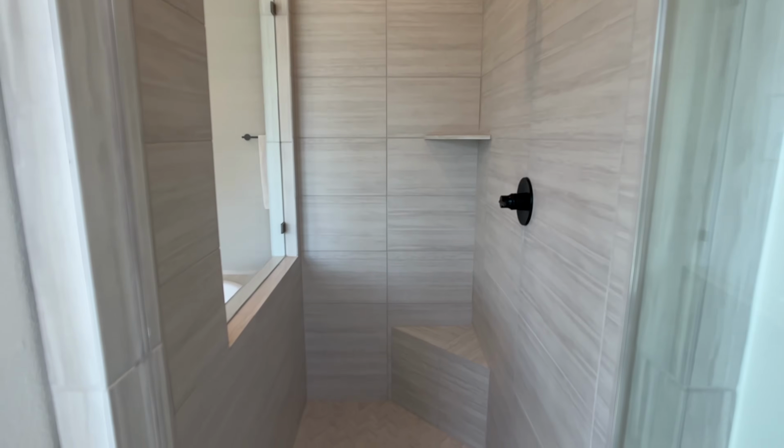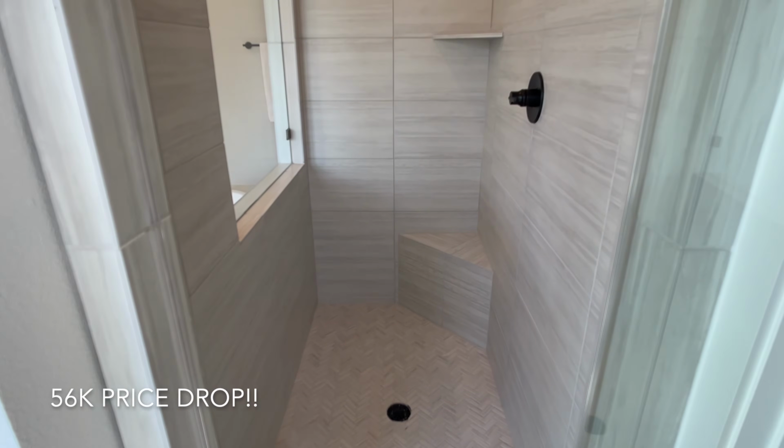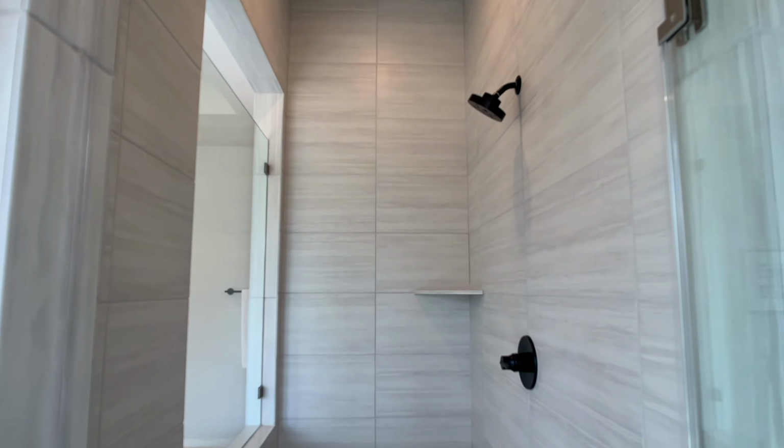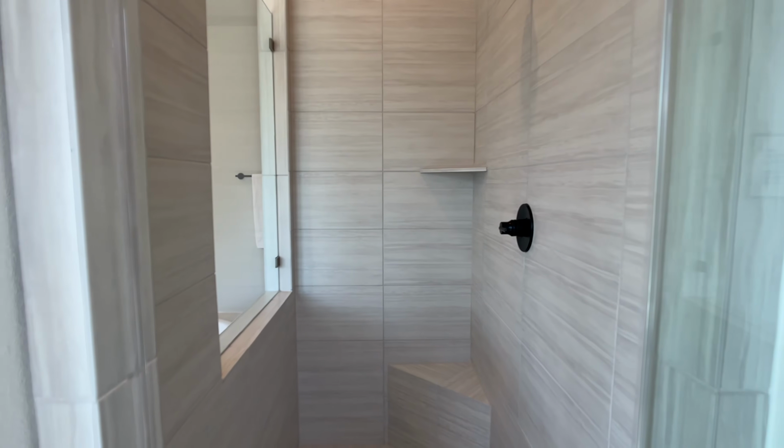Also, since being listed, this property has dropped in price over $50,000, and since then has offered to give their next buyer an interest rate incentive on this property, which will help you get a lower payment in the long run.